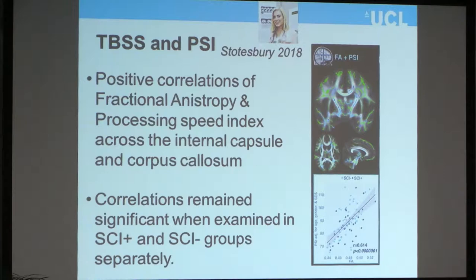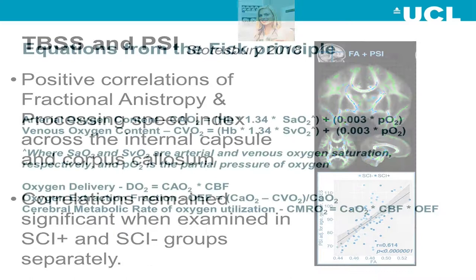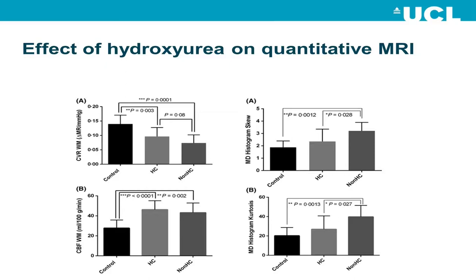And literally just this week, I'm delighted to say the Toronto group published their data on the effect of hydroxyurea on quantitative MRI. This is their CVR data. This is where you can look at effective breathing CO2, which should increase your blood flow, but doesn't so much in sickle cell disease. And the CBF is higher. But interestingly, their mean diffusivity statistics were abnormal in the children with sickle cell disease on and off hydroxyurea, but there appeared to be some benefit of the hydroxyurea.